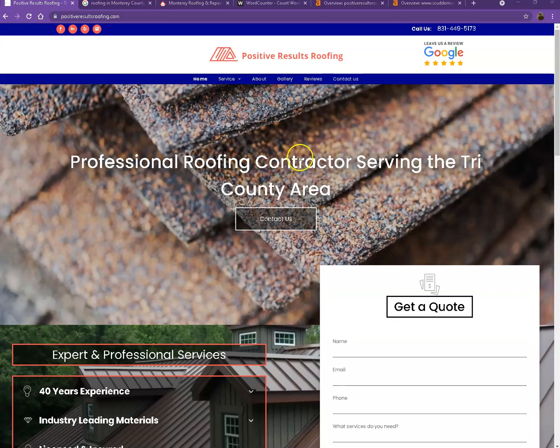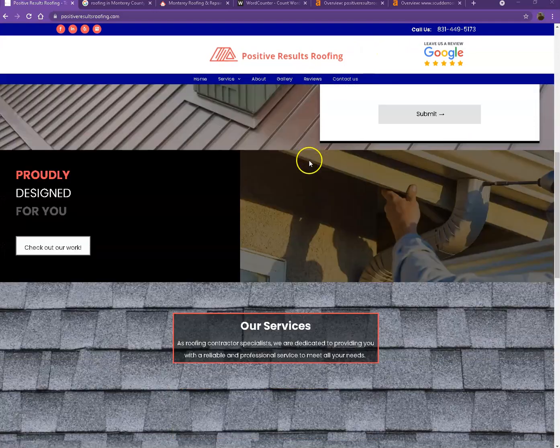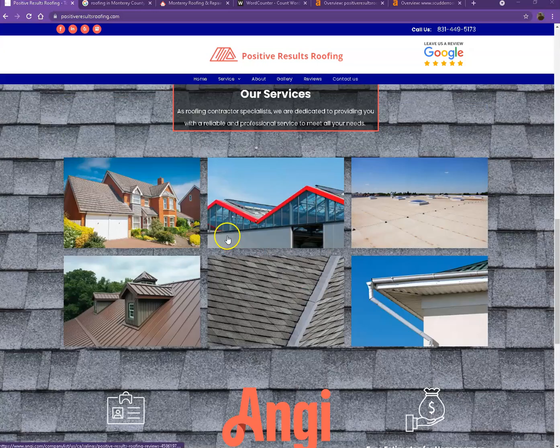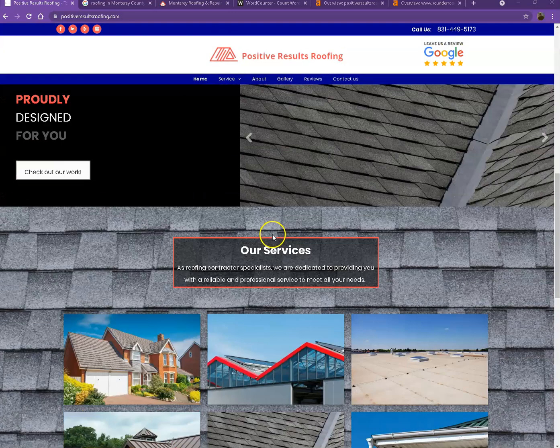You actually have a pretty good looking website. You have your logo here, your phone number, you have good photos, a nice layout, and a good amount of content as well. So there are just a few things we're going to go over first to make sure we get you on top of the search list.